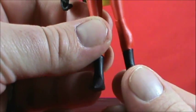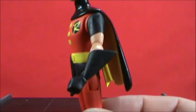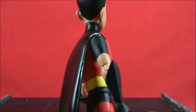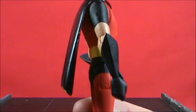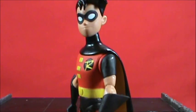I've heard people having some issues with his feet, so I'm like, just make it through this review and you'll go on my shelf and you will look so awesome. So very cool.